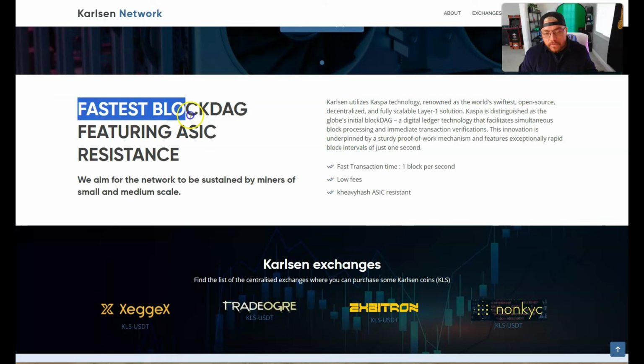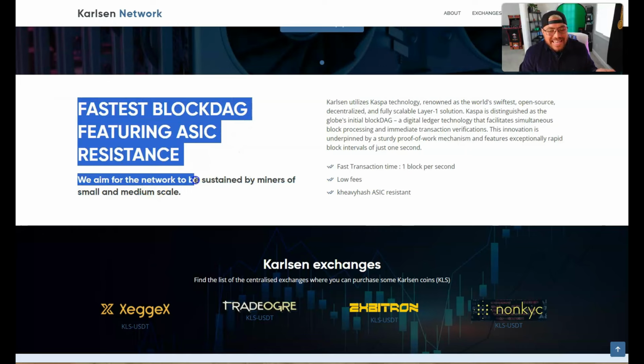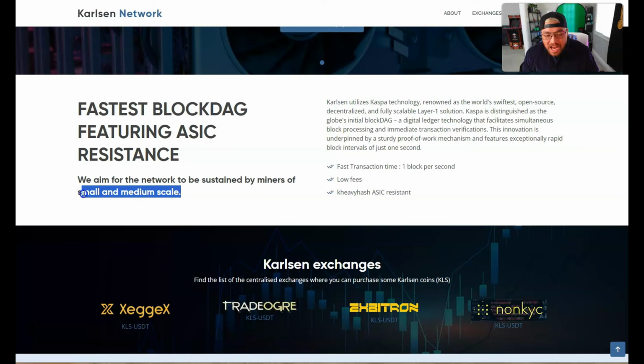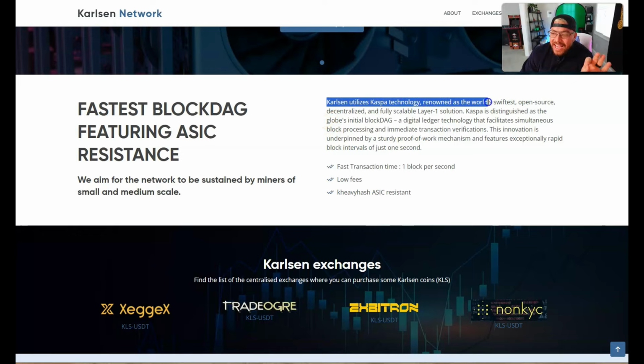Fastest block DAG featuring ASIC resistance. We aim for the network to be sustained by miners of small and medium scale. Now, Karlsen, I praise you for whatever steps you are taking to try and do that. Karlsen utilizes Kaspa technology, renowned as the world's swiftest open source, decentralized, and fully scalable layer one solution.